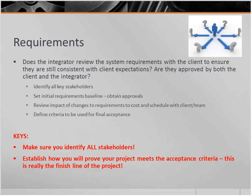And then define what is the acceptance criteria. This is another one of those things that I think we miss a lot of times, a lot of integrators miss, is if you don't establish what is it going to take to prove to you that this project meets your needs, how are you ever going to hit the finish line? And I've had several times in projects where I finally just had to bring it out to the customer: I just have no way of knowing what the finish line looks like here, guys. What does it look like to you? And then walking through that with them. So make sure you establish, that's one of the keys, establish how you're going to prove that your project meets those acceptance criteria.